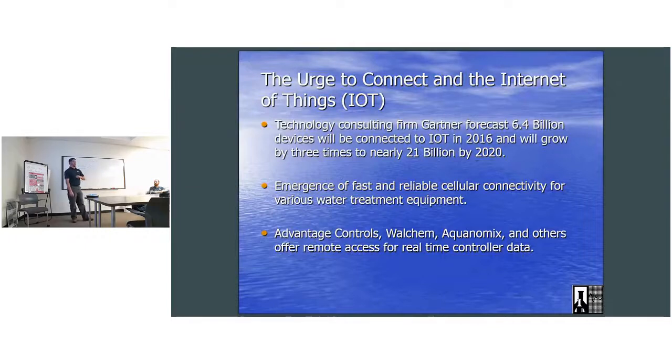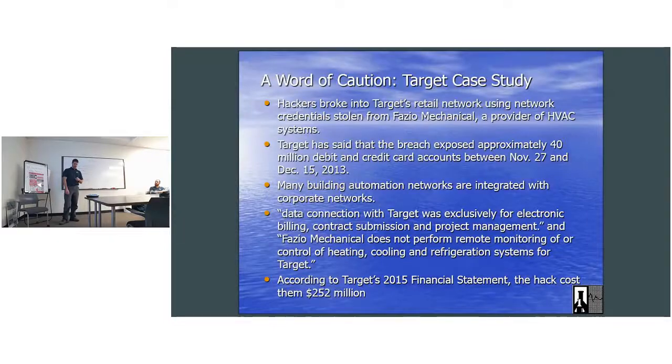I bid on the FBI building. They said, I don't want you to have a cellular connection, a BMS connection, or a way to have Bluetooth at all for any of our systems. All I want is as nuts and bolts as I can get for a controller. The reason why is a word of caution.